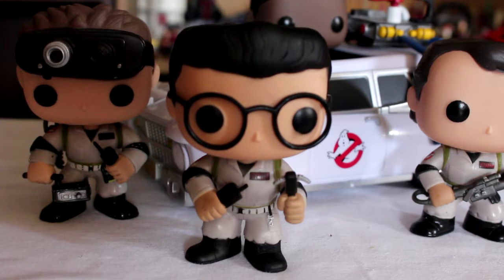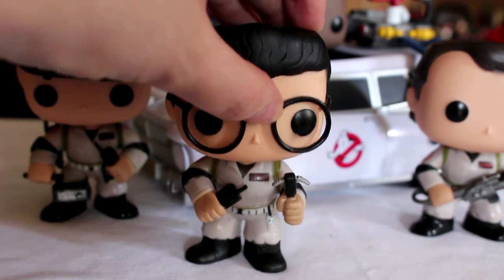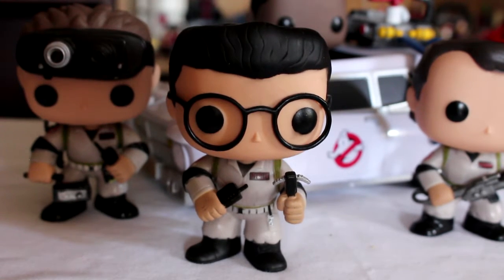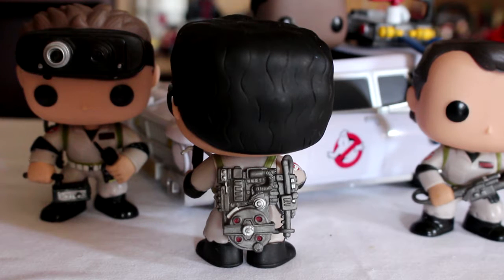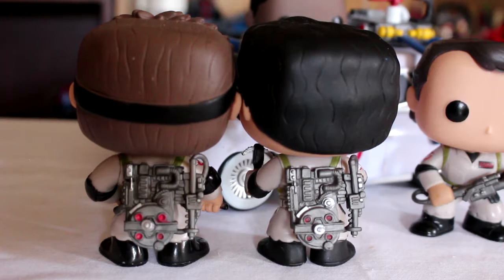Here's my favourite, Egon. He's holding a little PKE and a walkie-talkie, so obviously he can communicate with Ray there, who's also holding one. I like the glasses, although I dread to think what'll happen if he falls off the shelf and hits something. I got a feeling that they're just gonna break straight away. The paint job is actually better on this than it is on Ray, especially on the Proton Pack. There's no colour bleed. In fact, parts are actually coloured differently, so obviously done by two completely different people, and obviously they had no set pattern.